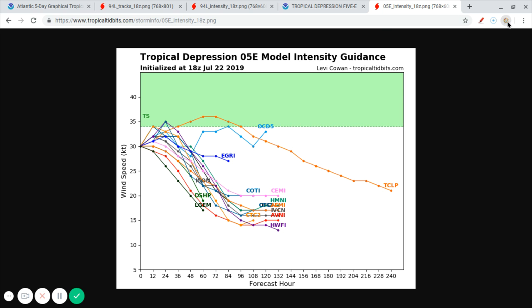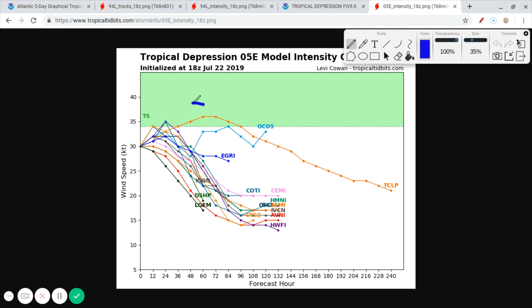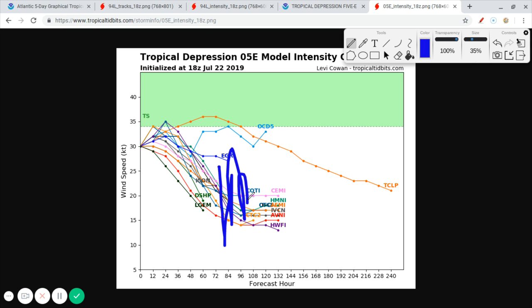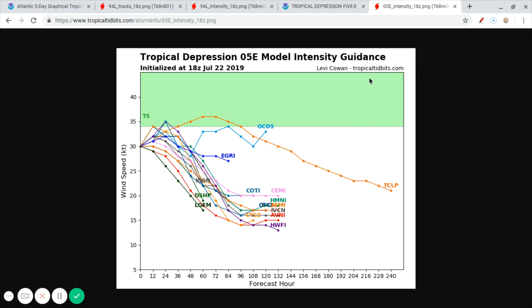Intensity guidance with this: three models briefly take it up to a tropical storm, and one model takes it up to a tropical storm for about 3 days. So you can see it's not likely going to be a very strong storm. We have a lot of models looking at this right now, but it's likely going to die out in the next 3 days. In 3 to 5 days, this thing will be a tropical depression or just a low pressure region. We'll have to keep looking at that.